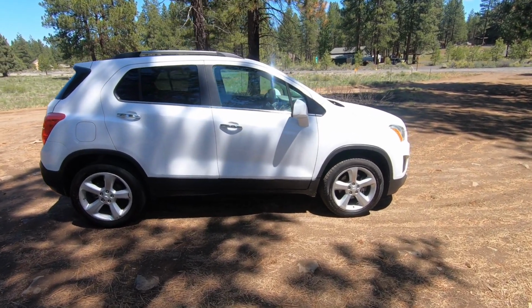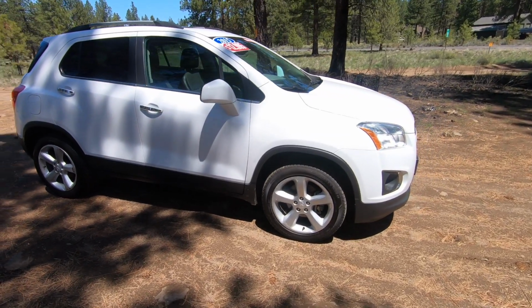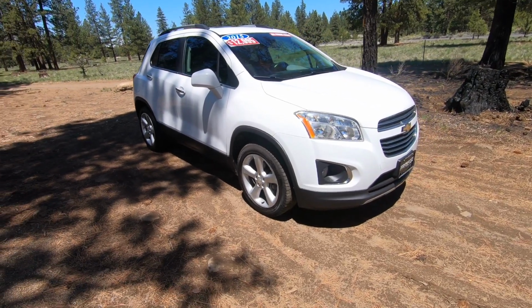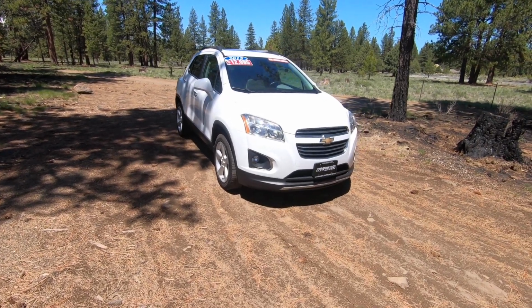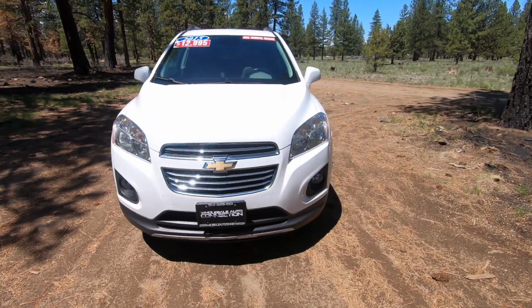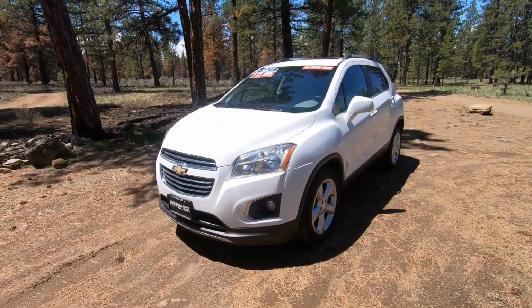One interesting thing about the Trax is that you might assume that it's American because it's a Chevy, but they actually don't build any of these in the United States. They're built in South Korea, China, and Uzbekistan. Of course, vehicles of this sort are much more popular in those parts of the world, and so it makes sense that they produce them there and then import a few of them to the US.